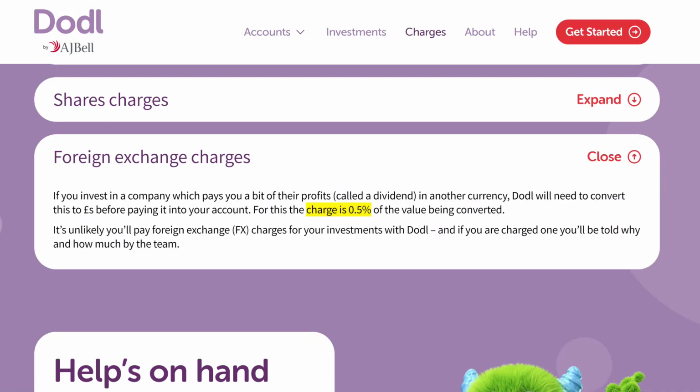There is a smallish foreign exchange fee of 0.5%, which you'll incur if a company or fund you own pays a dividend in another currency, but most platforms carry a similar sized FX fee, so it is not unusual.